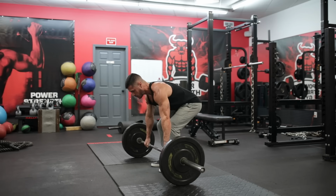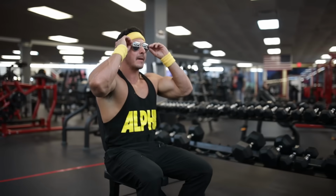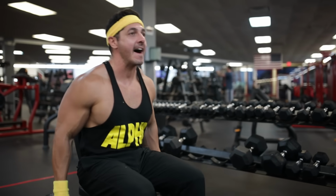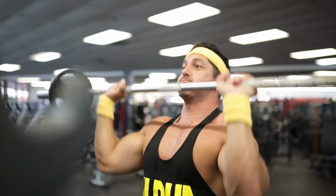What if I told you that you could hit every single muscle in your body with just 3 exercises? Now, I'm not suggesting that you only perform these 3 exercises, although for some it could be a viable option, but rather that these powerful movements could make up the bulk of your muscle gains.